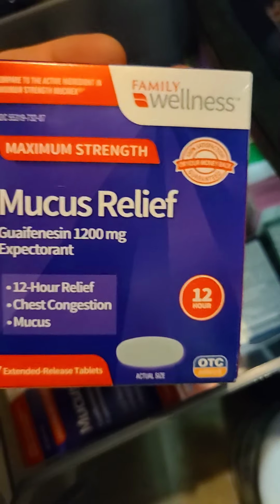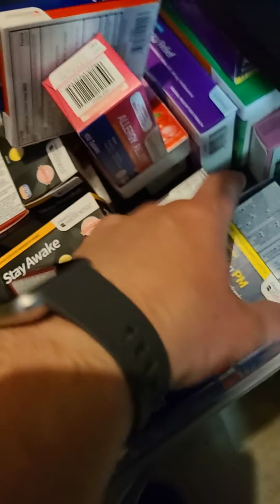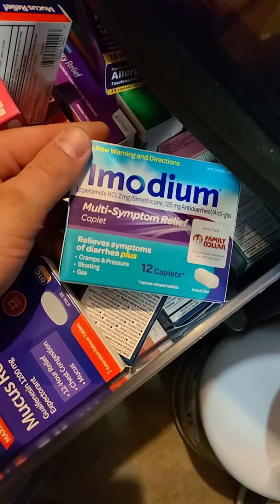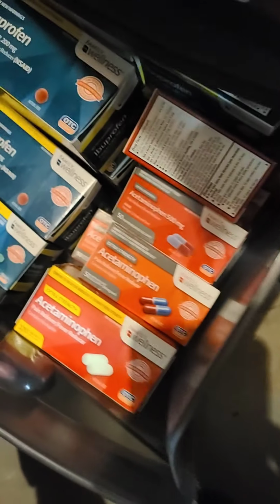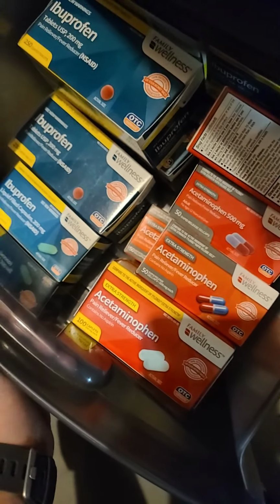I have assorted allergy medicines. I have some of these mucus relief tablets. They work well. Ibuprofen PM, Tylenol PM, acetaminophen, assorted of those, and a lot of Imodium. I have a lot of Imodium stocked away because you do not, I repeat, you do not want to be losing it. Trust me, you don't want to be losing it, not in an event. And then I just have some acetaminophen and ibuprofen assorted down there. I'm going to go into that more in depth another time.